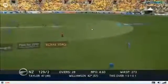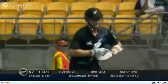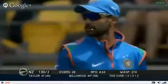Good shot. Purposely flicked behind square so he can pick up a couple as opposed to straight to square leg. It's 130 for 2.